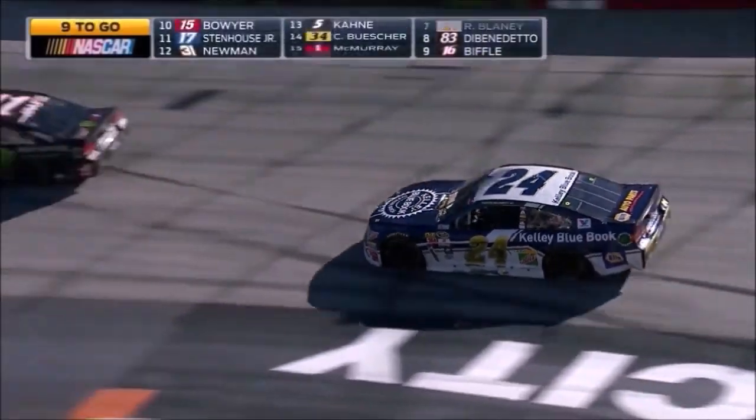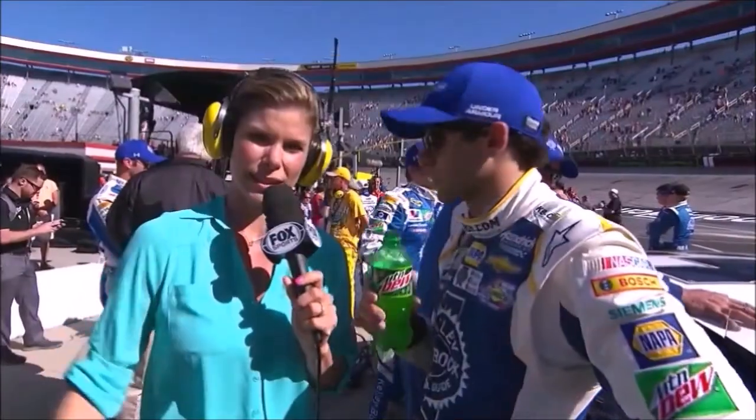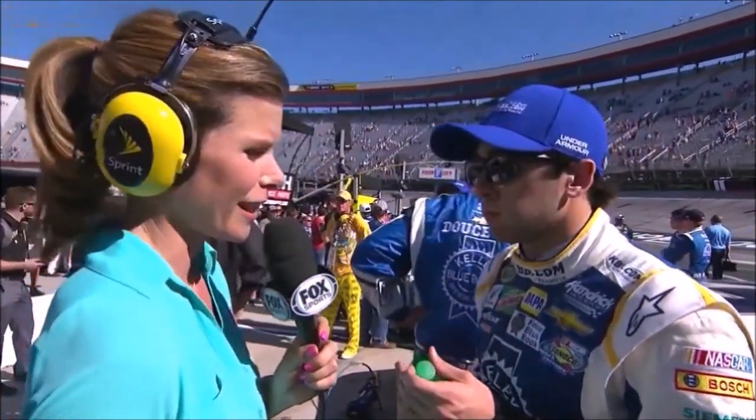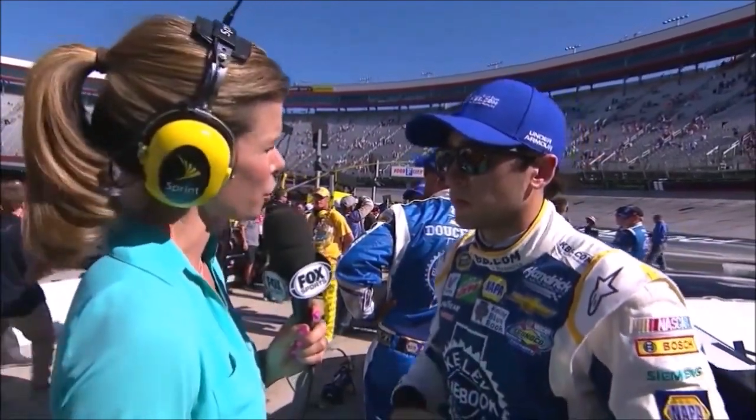Brad Keselowski had taken the wave around and he went 3 wide. And that pretty much... Elliott's coming off his best career finish of 5th, and today even betters that by 1 position. You made it look easy, but it wasn't. You were 2 laps down after a loose wheel at one point. How did you overcome that?